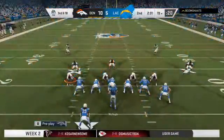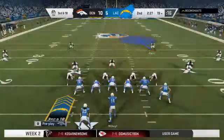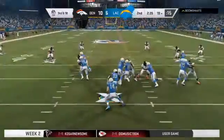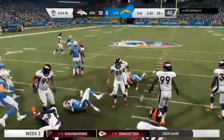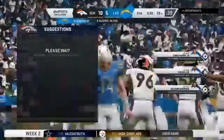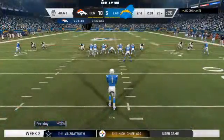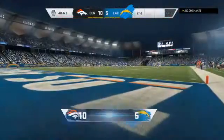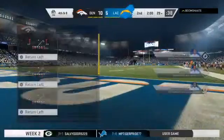On third down, Gordon. And this effort will not get it done. He stopped well short of the first down at the 29. They do get 10 back, but still a ways to go on 4th. 2 minutes remaining in this first half of football.